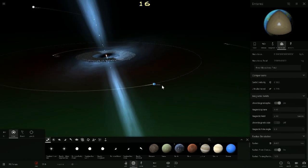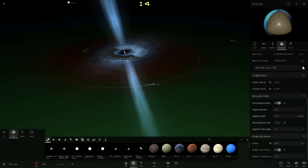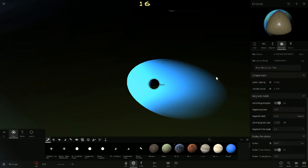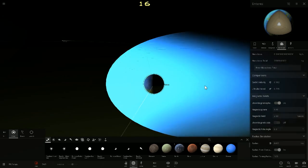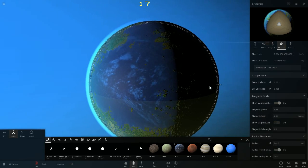So thank you guys for, oh, look at that, oh wow, mass loss total. What's that in Earth? How about Moon? Kilograms. Was that 23,305,000,000? No, that's 2,330,540,672 kilograms of total mass loss. Wow. Life likelihood is a bit dull, but that'll be expected.